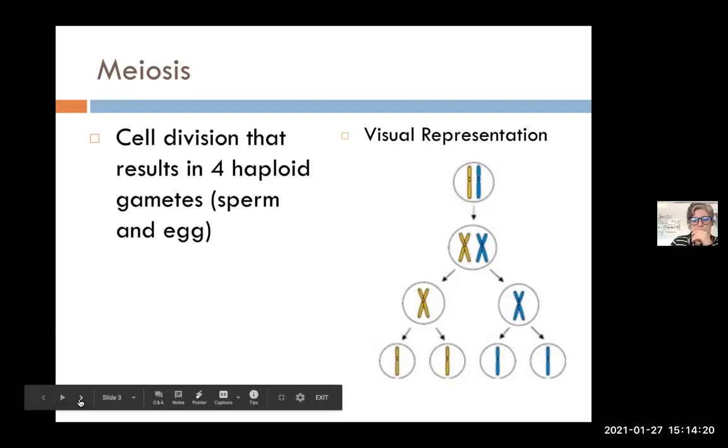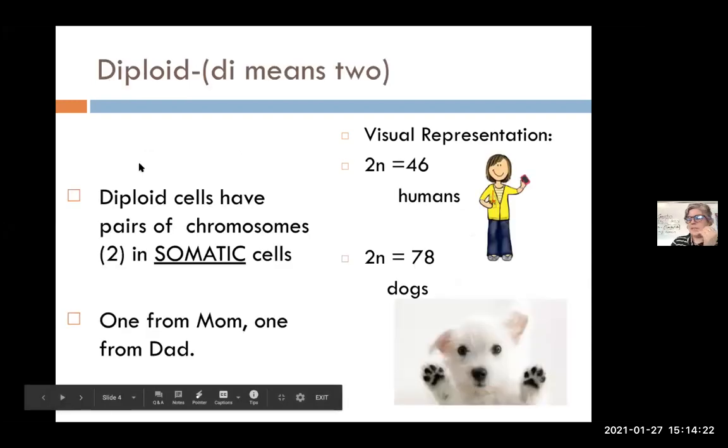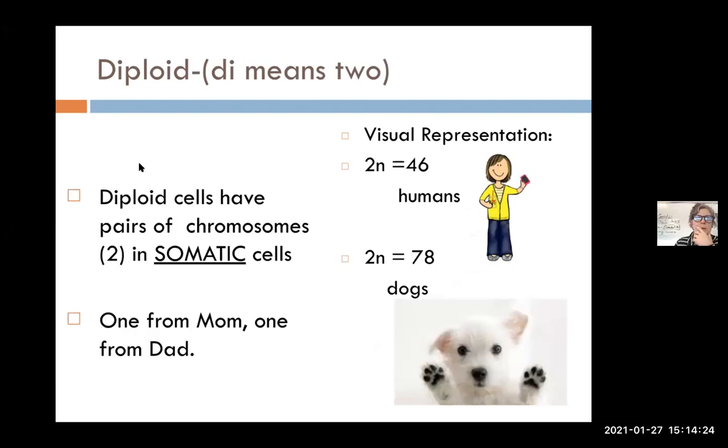The next term is diploid, and the prefix di means two. So diploid cells have pairs of chromosomes. There's two in a pair, and these cells have a pair. There's one from your mom and one from your dad, and these are in your somatic cells.